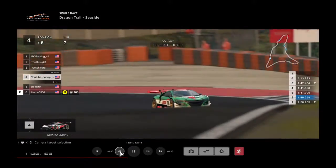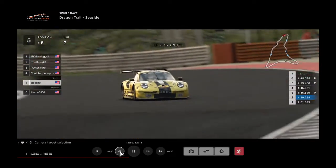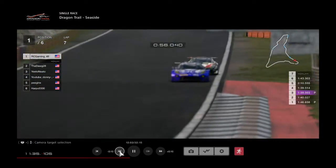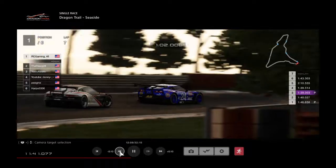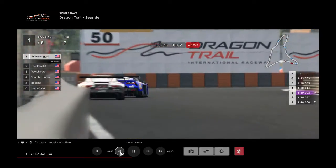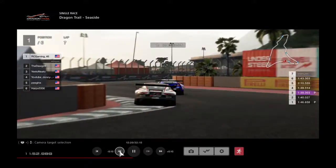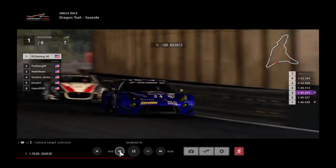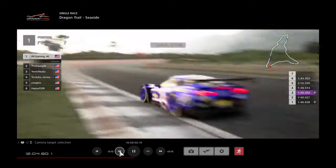Good battle here for the lead. Donnie Wu's going to come out in 4th spot. Miles Johnson exiting the pit lane in the 6th spot. Nose to tail through the chicane. Both get loose. Just about a car length separating the 1st and 2nd cars. They've been battling hard for the first 7 laps of this race.